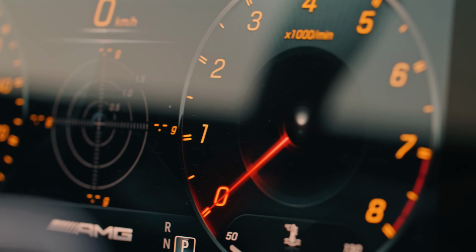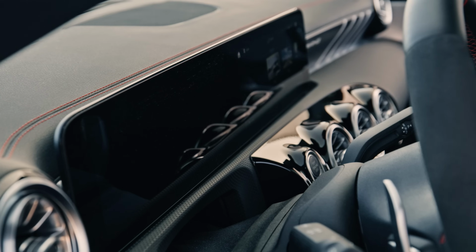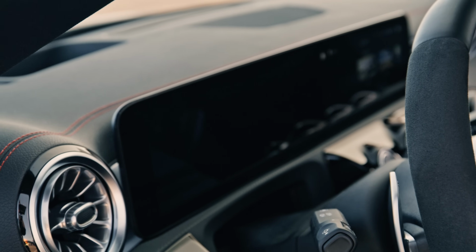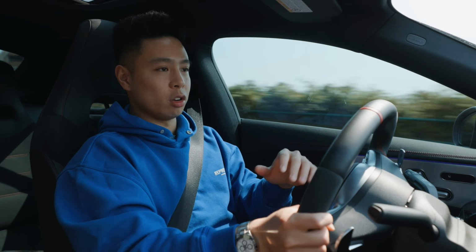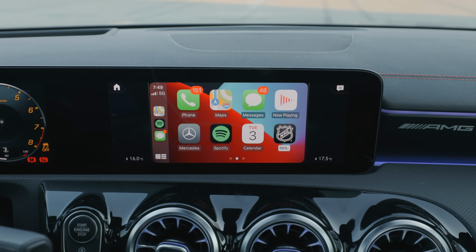So for starters, there's actually 2 screens in front, which is probably one of the selling points when it came to the interior, because I saw my buddy had the Mercedes that had the same layout and I thought it looked really good. It is all one flush piece and it looks like one pane of display, but you have your main dash over here, and on the other side you have your general system to control all of the settings of the car, of course, and also Apple CarPlay, which is what I'm using right now.